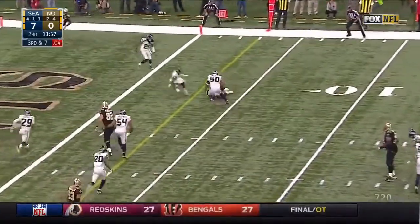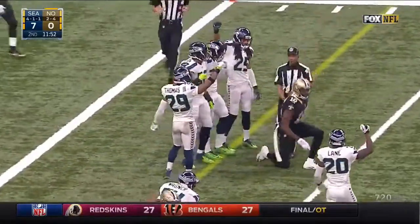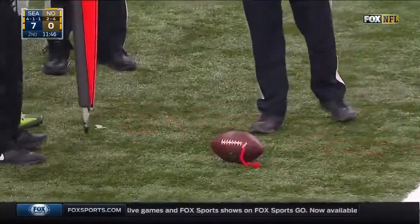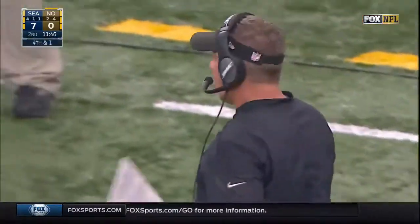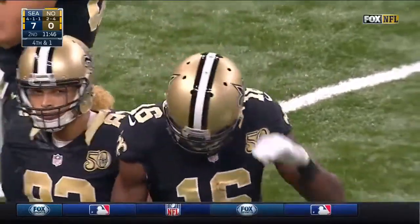Brees completes the pass right by that first down marker. Going to be very close to Brandon Coleman. You don't need to do that. That's just being a young player, but that's not being a smart player. Secured the catch, but the only thing he would be able to tell Sean Payton and crew is, I thought I was at the first down yardage and I wanted to make sure I caught it.